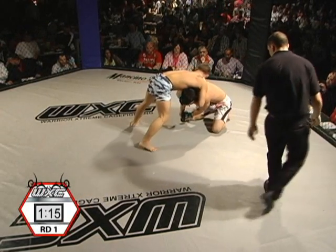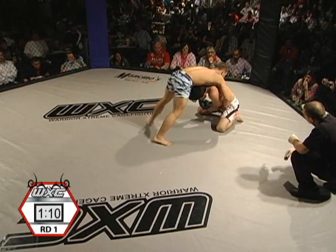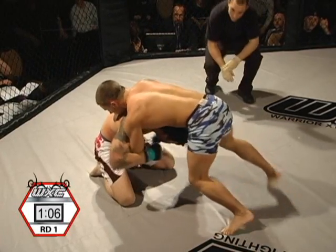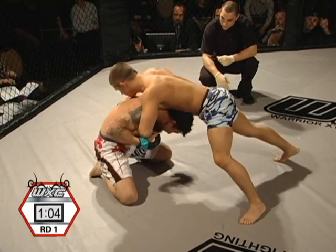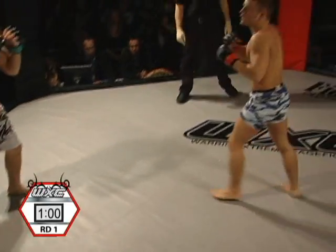I'm taking a look at Stars and Strikes corner. They got their own timekeeper over here. They're not playing around. Well, Matt Christopher needs to be careful about standing up. He'll eat a big knee when he does. And you can see the cage experience of him showing there. He knows not to get to his feet unless he's in good shape.